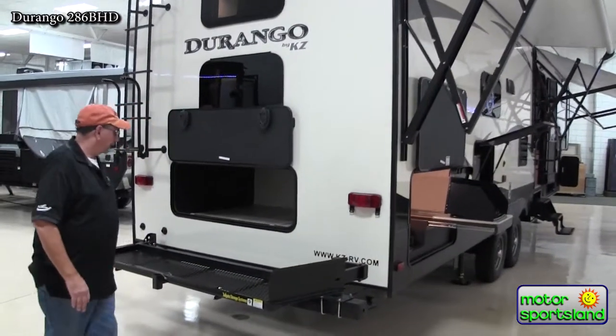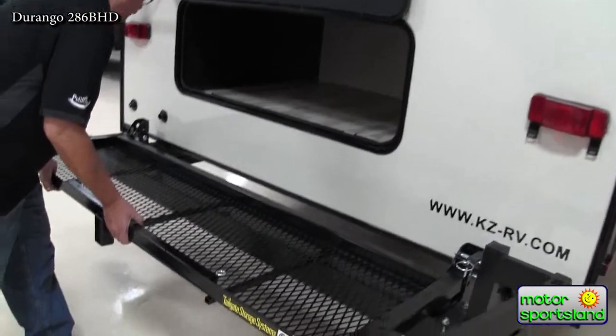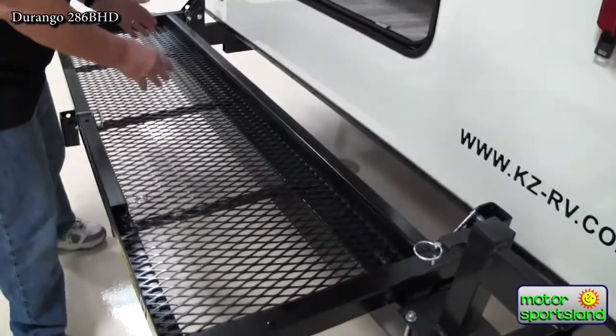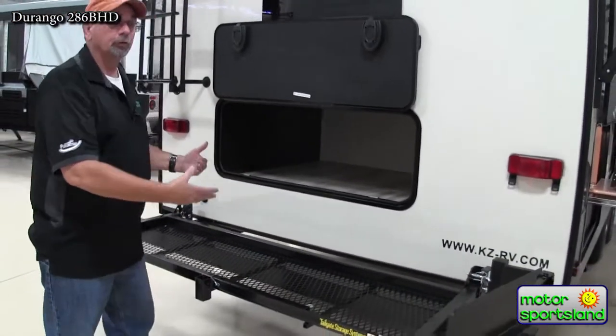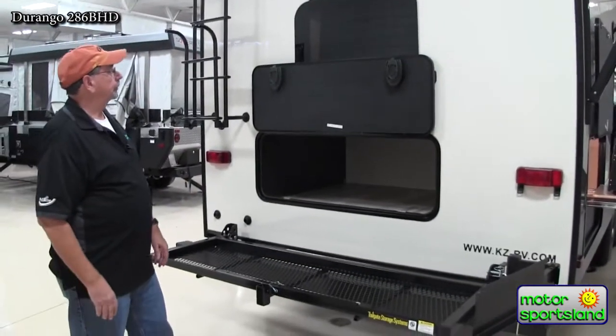On all the KZ products, we're bringing them in with the extended bumper. And this rack actually folds up while you're driving down the road. But here's a great place for your coolers, your firewood, maybe kids' bikes, etc. that other people don't have. So you've got more room on the back of this to haul stuff rather than bringing a trailer behind you to bring extra stuff with.